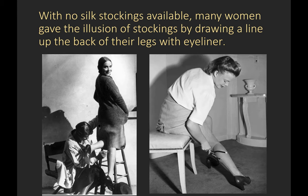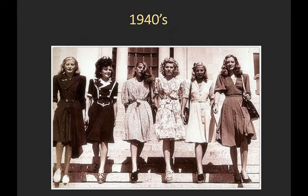With no silk stockings available, many women gave the illusion of stockings by drawing a line at the back of their legs with eyeliner. Nylons weren't available anymore because it was all going towards the war effort, but women would still want to have the look of nylons, and so they would have their legs painted. Nylons back then had black lines down the back of the legs. That was the style, and so they'd paint a black line on the back of their legs to give the illusion that they were still wearing nylons.